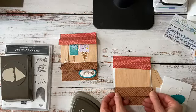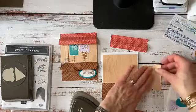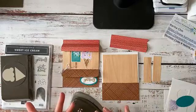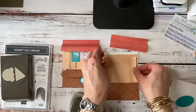Yeah, I'm just gonna pop it up. It'll be okay. I always say you can never goof up a card. It just looks a little different than your original, right? Okay, now these panels I'm gonna put down at the end.